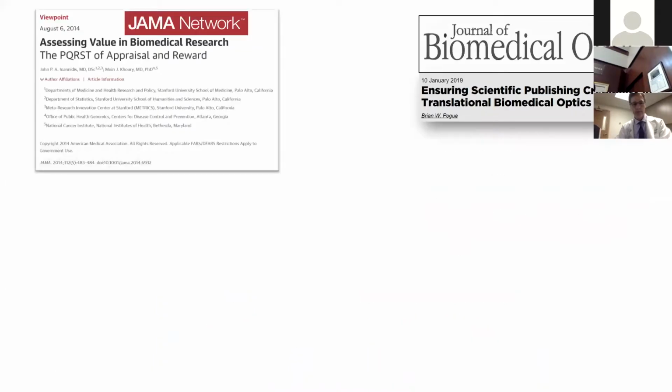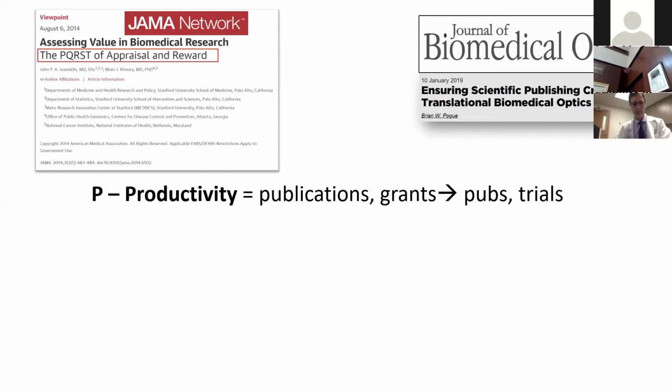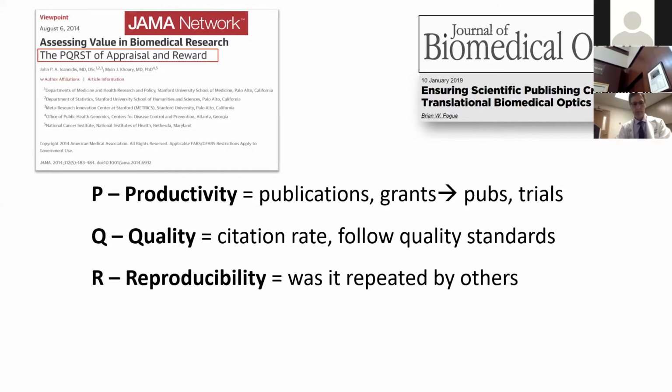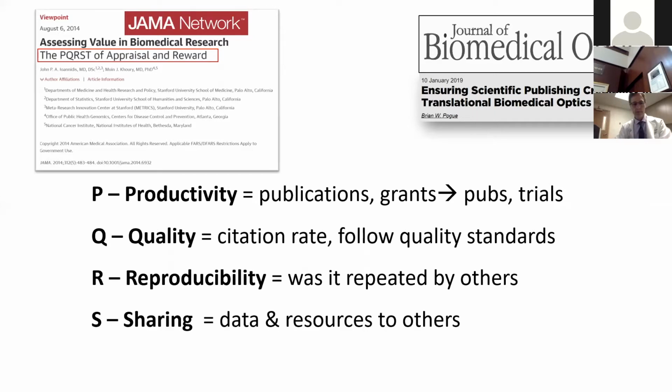And so it sent me on a sort of soul searching research, and I wrote it. When I do soul searching, I write an editorial. So I wrote an editorial about this in JBO. But basically, it was based on this paper by these folks in JAMA, who came up with what they called the PQRST method. And PQRST, they mean that success for them is publications. The Q is quality, which is citation rate, following quality standards. R is it reproducible? S is sharing.